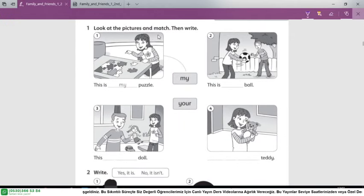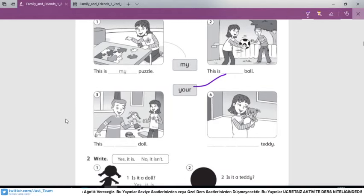Look at the pictures and match, then write. Peki, eşleştirelim. This is my ball or your ball. Onu uzattığı için bence senin topun demek istiyor. This is your ball, Tim. This is my or your. Which one? Yes, this is your doll, Rosie. Take it. And whose teddy is it? It's my teddy.